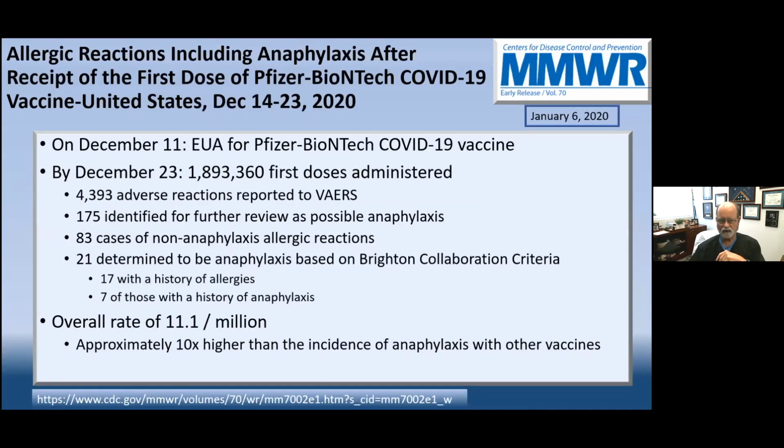Now, more recently, we'll talk about the Pfizer-BioNTech COVID-19 vaccine. From December 14th through the 23rd, they reviewed the VAERS reports, just as I just discussed. They reviewed almost 2 million first doses that were administered. Of those 1.9 million, 4,398 adverse reactions were reported. They looked at those and identified 175 that possibly could represent anaphylaxis. Each of those cases were very specifically reviewed, and it was determined by experts that 21 of them actually did meet the criteria for anaphylaxis, giving it an overall rate of 11.1 per million. So that's 10 times what we see in general with vaccines.